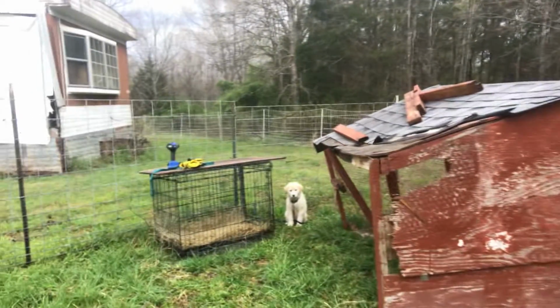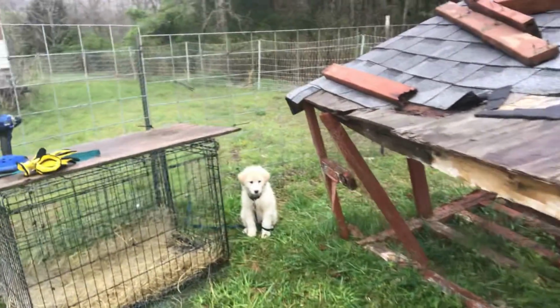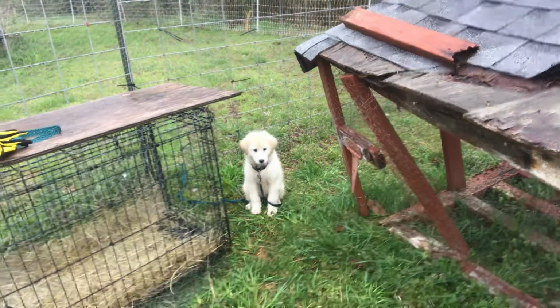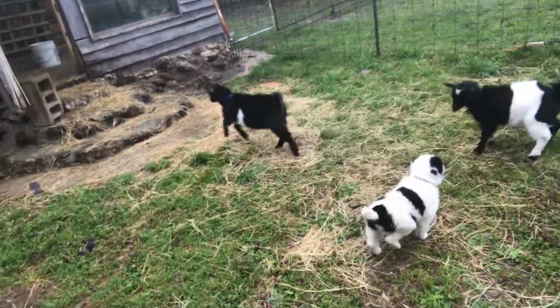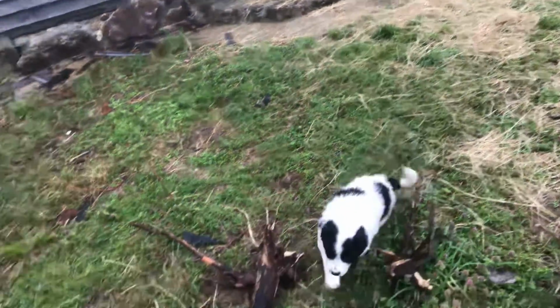And our other puppy. So her name's gonna be Clover. Hi, Clover. So Clover and Molly. Hi, Molly.